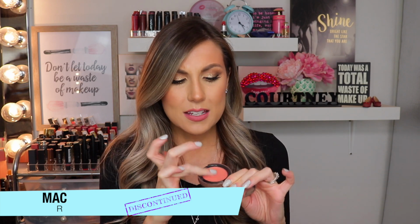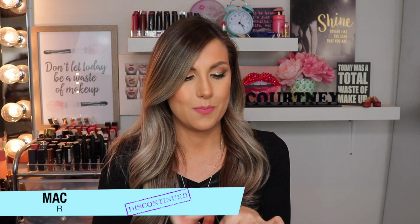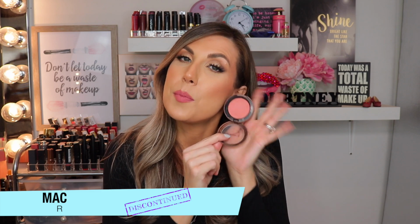It's called Ripe for Love, and I'm obsessed with this. Like, it's my go-to peach kind of blush. It has a little bit of a sheen to it, but it's not a sparkle. It's just a healthy kind of glow, and it's so beautiful. It's just dazzling. I have it on today, to be honest with you. Put it on my cheeks, I blended it in, I just love it. So this one right here, if you can still find it, I love it. It's like the perfect coral, beautiful shade.